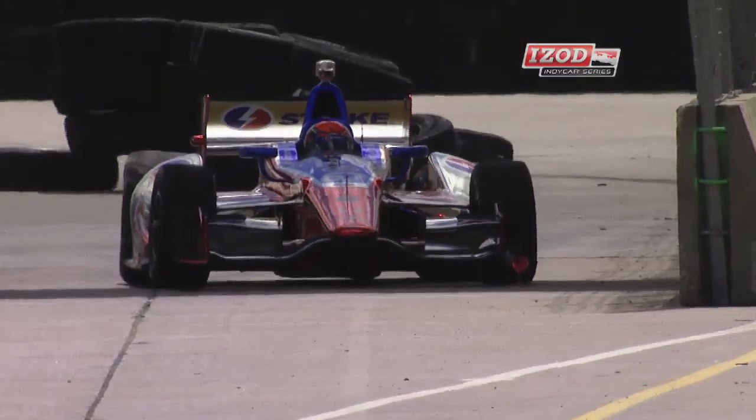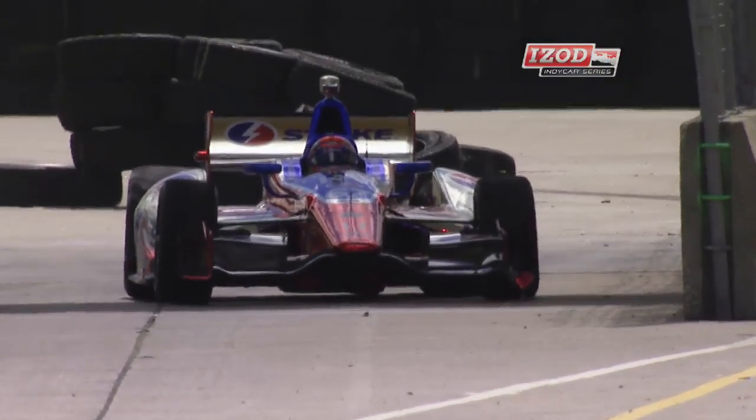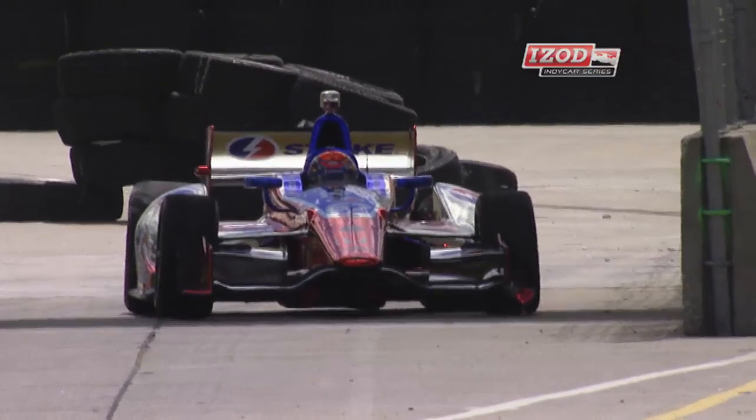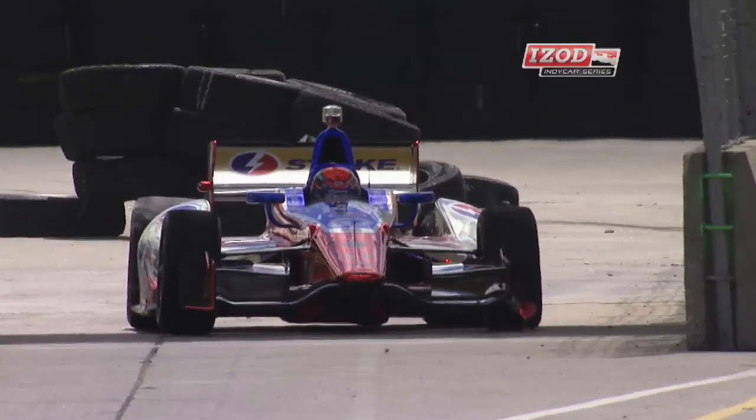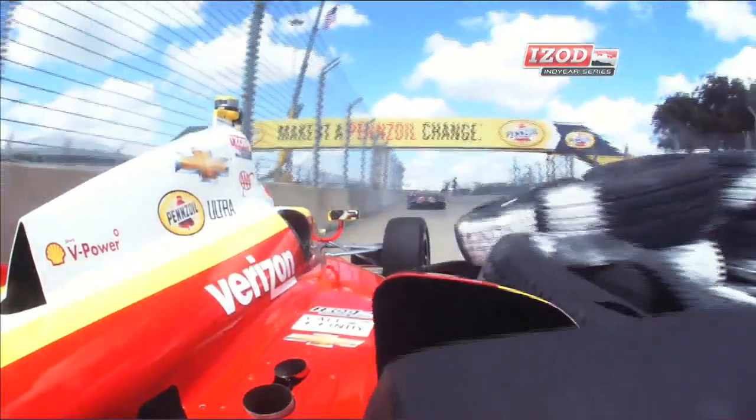Elio was probably, I want to say, 5 to 10 car lengths behind, and he had to lock it up and slide into the tire barriers. Unclear if there's much damage to Elio's car, but I can tell you Josef Newgarden hit that tire barrier a ton, Mike. It's 3 rows of tires that are joined together there. Is that right? That is correct.